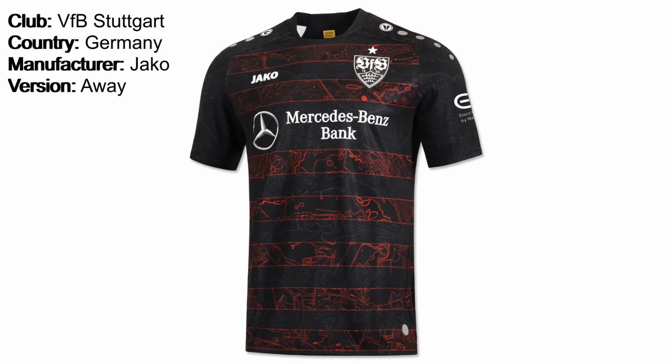As a geography nerd, I really appreciate the detailing of this shirt. Our penultimate shirt is one for Stuttgart, and I am mesmerised by this design. It is now Jako's turn to try their hand at creating a shirt that takes inspiration from the surrounding areas of the club in question. This time it is the city of Stuttgart that is featured on the front of the jersey. In addition to this design, I love the colour scheme that has been selected. In fact, it kind of looks like the shirt has been designed by the Sith from Star Wars. I do need a Stuttgart shirt, and I feel like I have finally found one that I can add to my collection at some point this season.